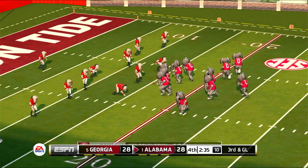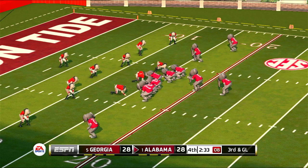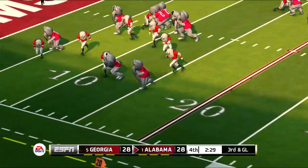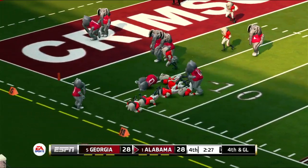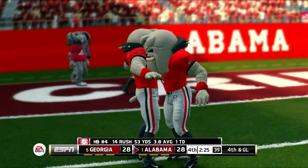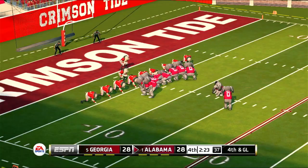From the 15-yard line, third down, less than 3 minutes in the game. They'll work the left. The 10. He makes his way out to about the 6. That's a deep nine. That brings up fourth and goal.